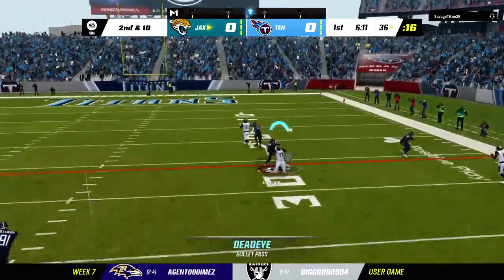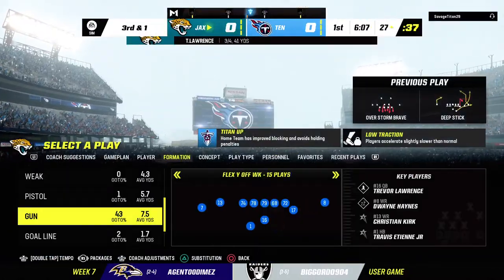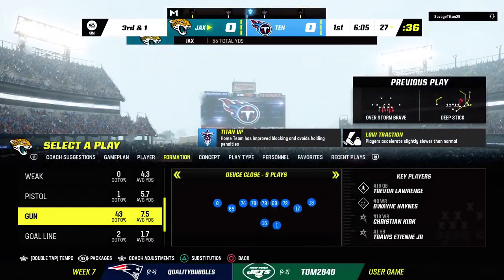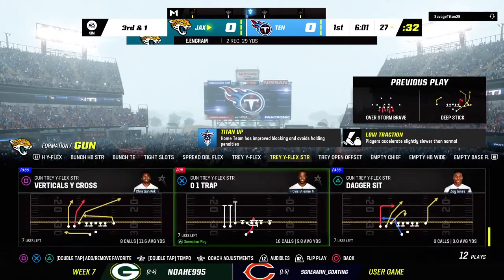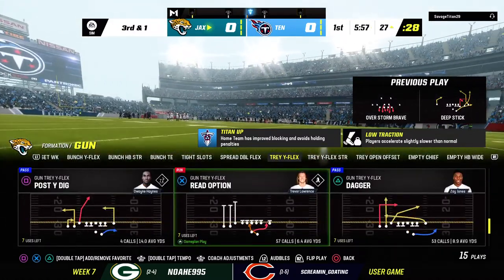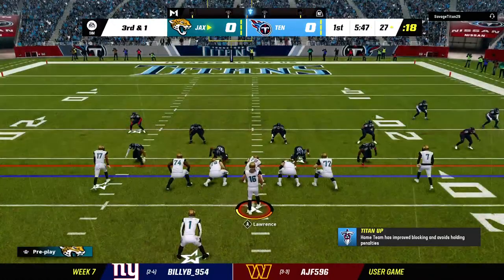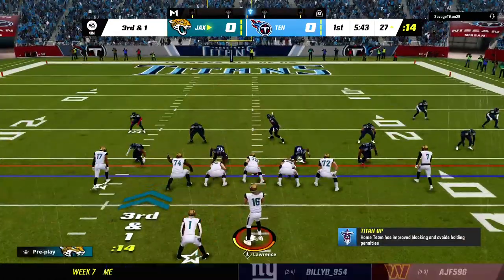Lawrence. He'll complete this to Ingram at tight end, and he'll be brought down at the 27. Let's not quibble about the gain there on second down. That was a positive play because that was a take-what-you-can-get situation. Got out to the tight end. Now gives a much better opportunity to convert on third down. And this will be play number 8 of the opening drive. It's third and short.